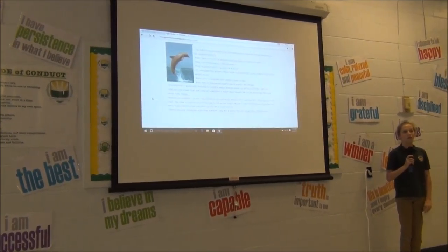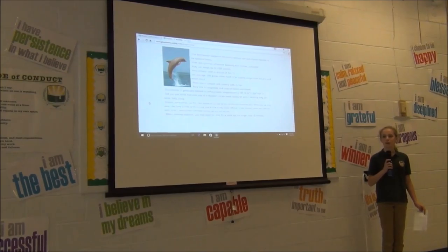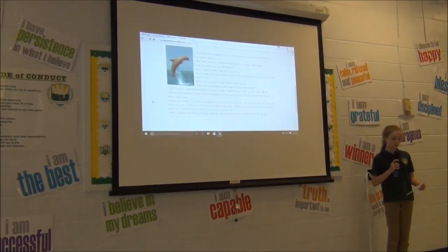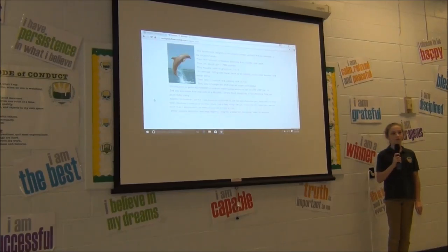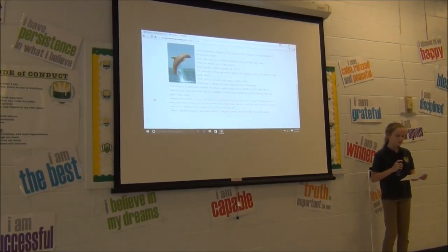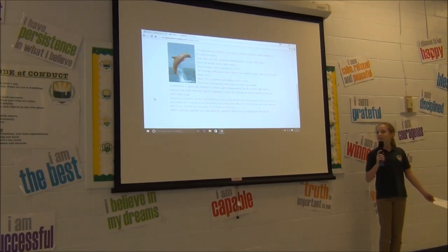The bottlenose dolphin is the most common and well-known member of the dolphin family. Their diet consists of mainly bottom-dwelling fish, shrimp, and squid. They can weigh up to 1,100 pounds, or 500 kilograms. When you are visiting or seeing the bottlenose dolphin, you can stay up to 30 minutes, but you should not stay any longer because they tend to get bored easily. They usually swim in groups of 2 to 15.